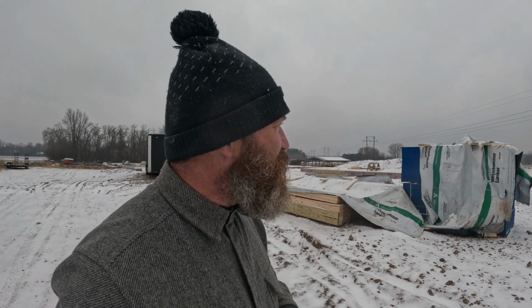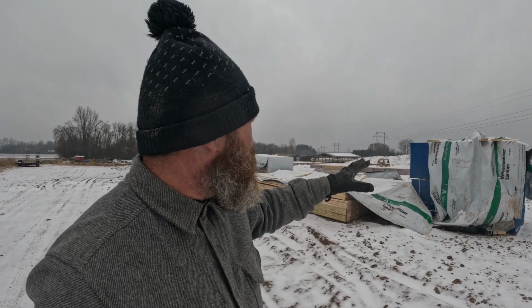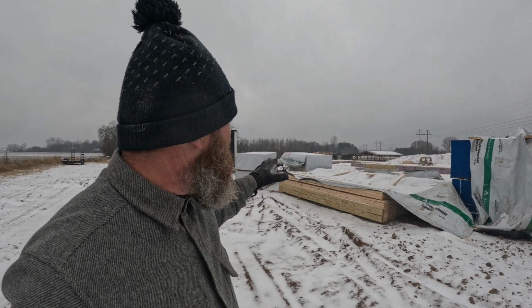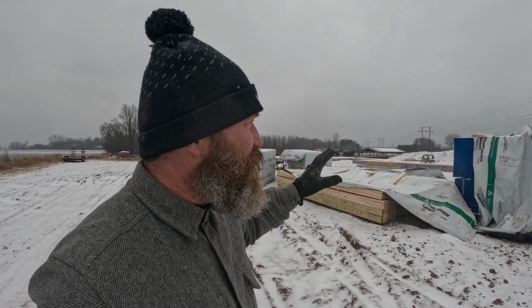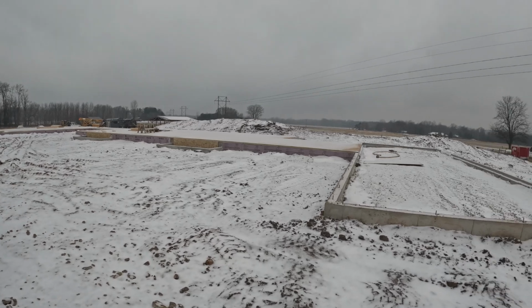But we do have a little house progress to show you. Just the other day, we had a few loads of lumber arrive, and it is for the walls and the sheeting to go on the walls for the house. So let's take you to where we're at. I'll get away from the front of the video and show you.